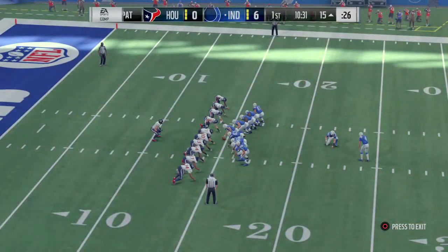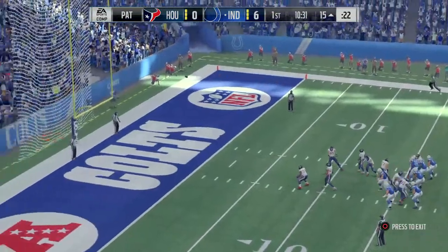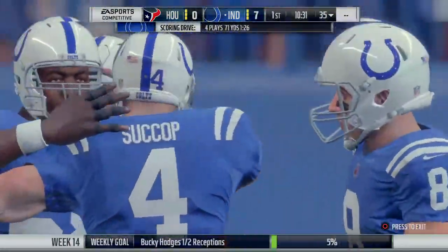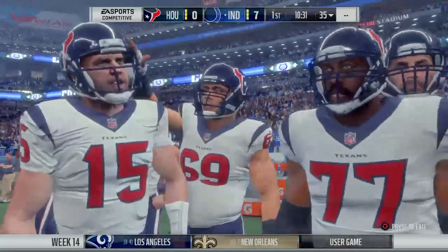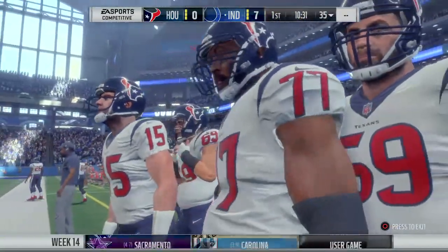Ryan Succop on for the point after. And this is good to make it 7-0 Indy. So that drive, 4 plays, and it culminates in an Indianapolis touchdown.